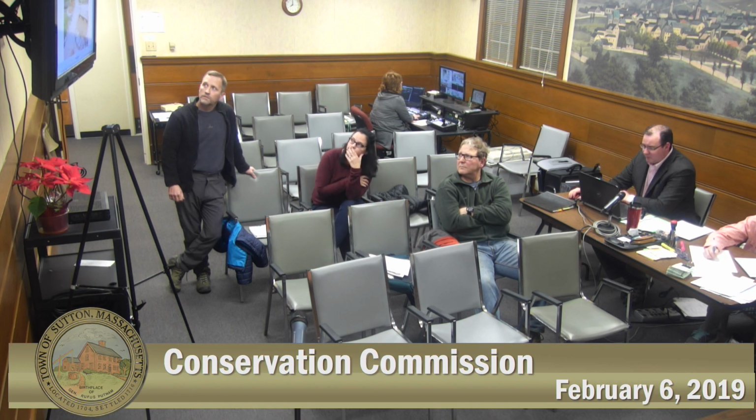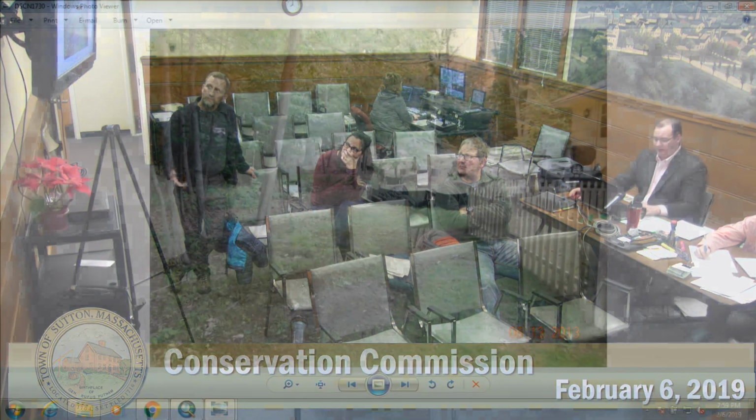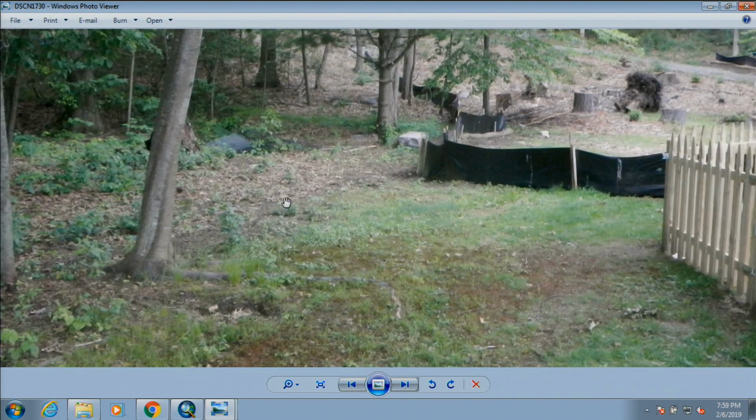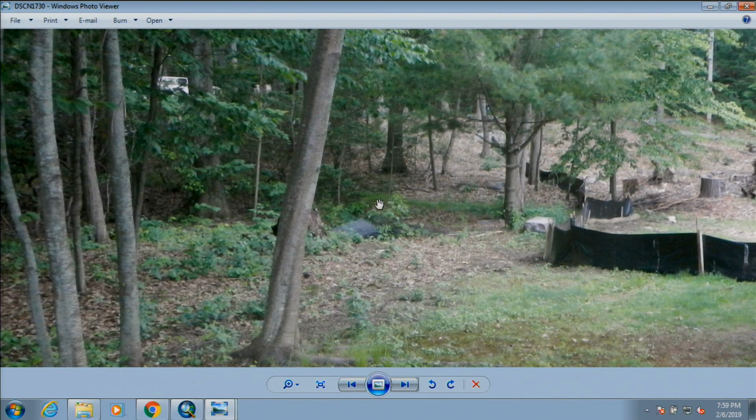So we seem to be on the wrong side of the house. Here we go. So these trees are still here? Yes, the set of three is still there. I can see this area is open, but that pile of wood chips and the cuttings give me some concerns, so I wanted to bring that to the commission.